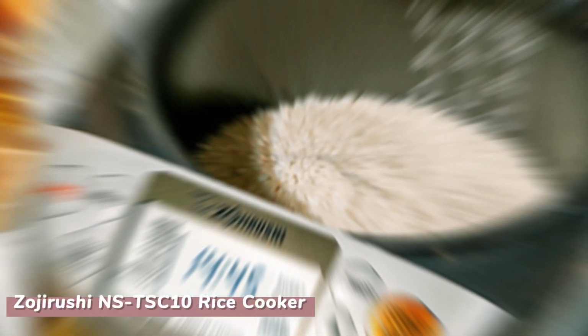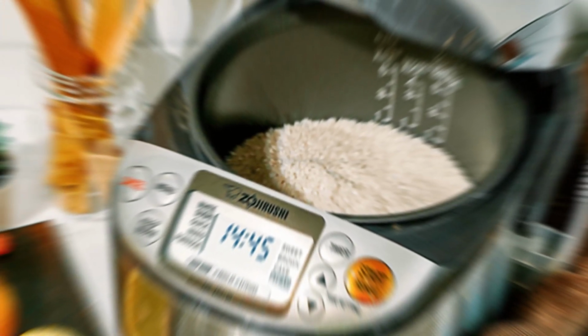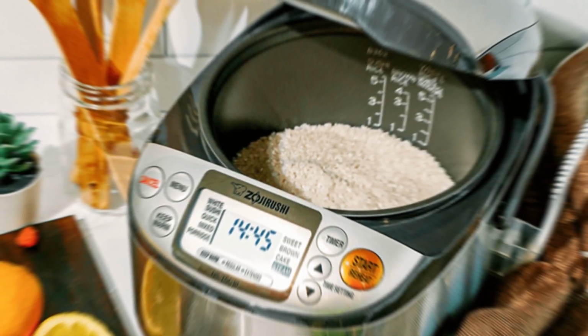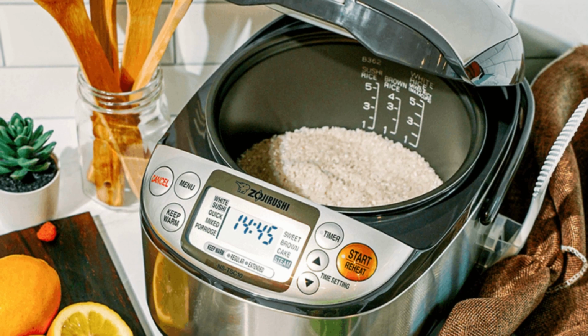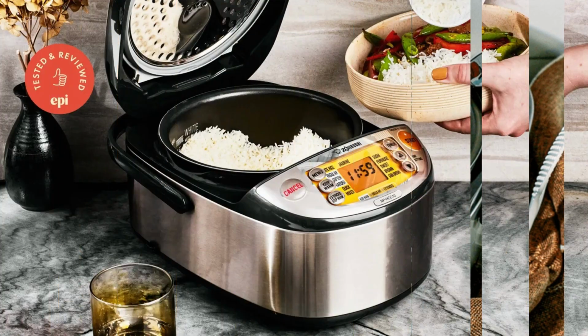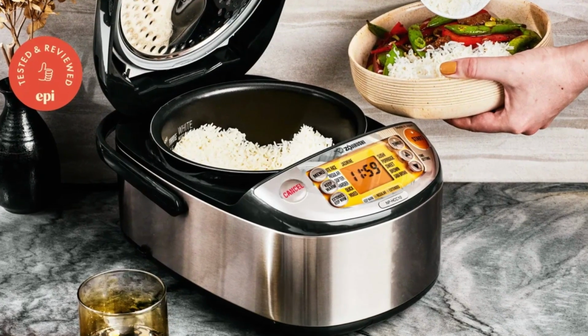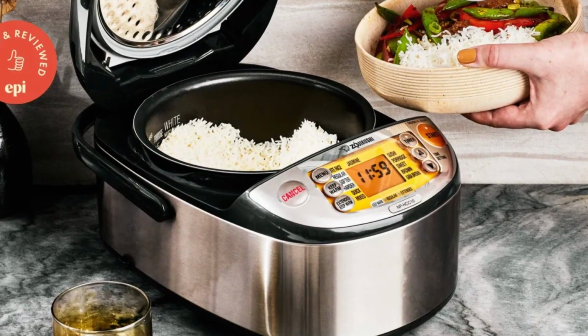Number 5. Zojirushi NSTSC10 rice cooker. Since I got my hands on this Zojirushi a year ago, my rice has been evenly tender and fluffy every time I use it. I tend to mostly make sushi rice and long-grain white rice like basmati or jasmine, and the machine excels at both. I've made brown rice a few times and even tested out quinoa and farro to much success.